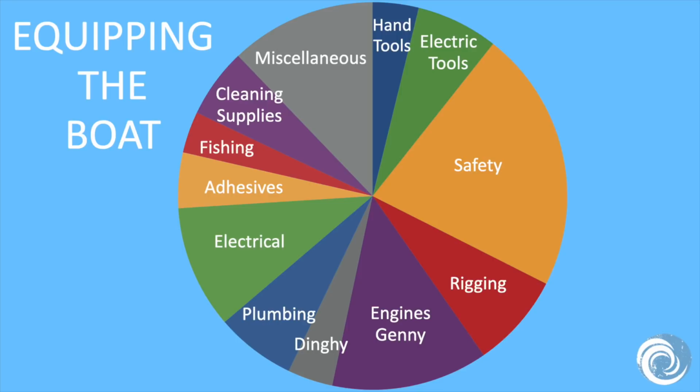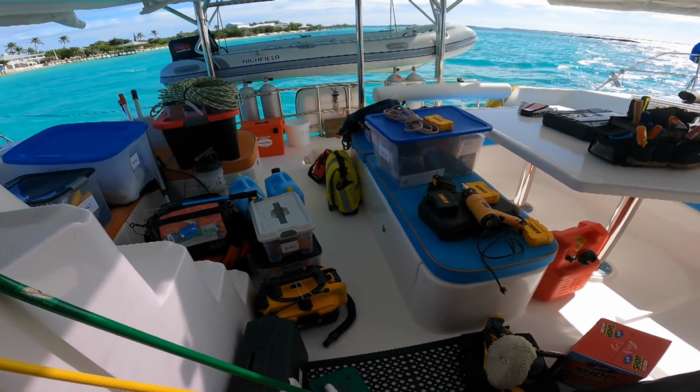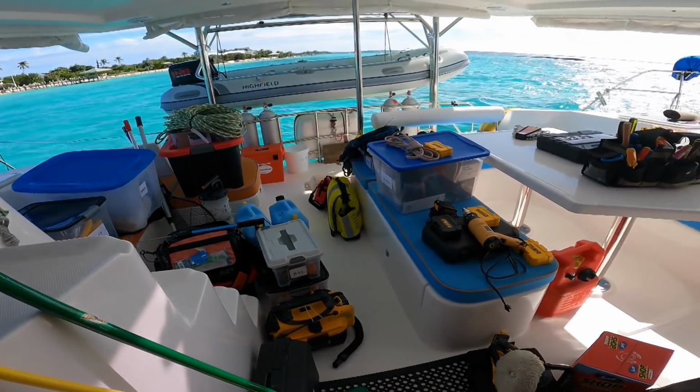Okay, we're gonna transition now from upgrades to what it cost us to equip our boat with tools, with spare parts, with all of the things to run both safely and efficiently. And we're gonna do that by showing you what we have, versus us telling you what we have. So let's go down below where we have it all pulled out, and we're gonna do that now. We did not have any tools or any equipment when we first moved on board, and we're gonna now tell you about all of the things that are in these boxes and what they cost.